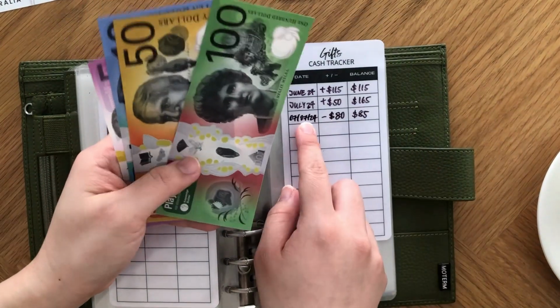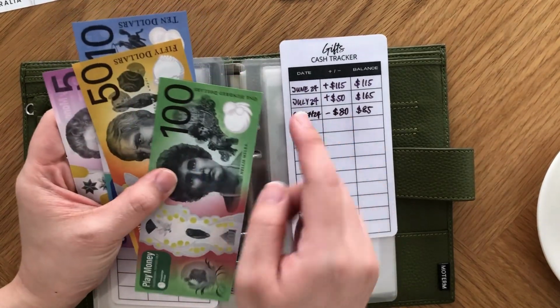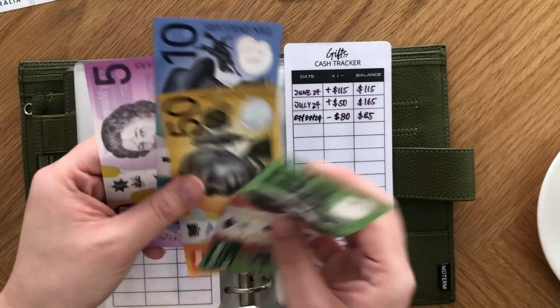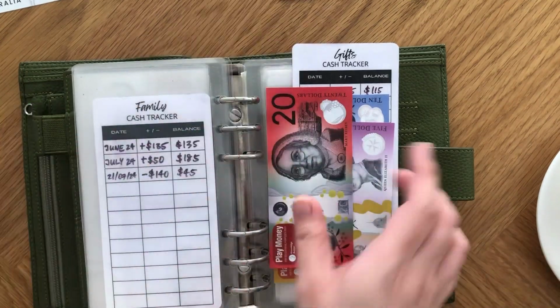Gifts and hosting. Yeah, I did host at the beginning of the month. It's just been that long. I started with 165, I'm left with 85.